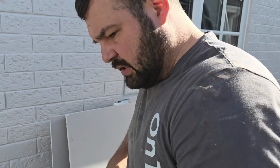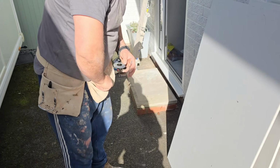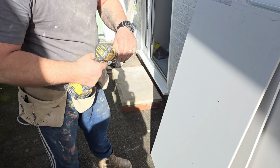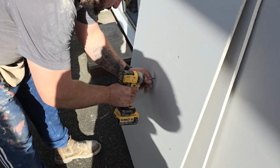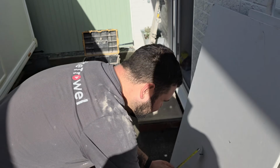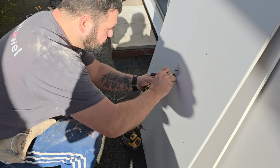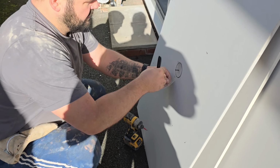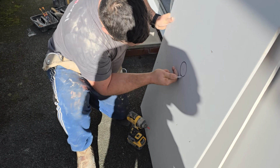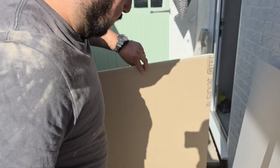I haven't got a hole saw, so I'm going to use my little trick. For this, I use a little bit of scrim, because you can put your pen in one of the squares and that'll give you a nice steady little guide. It's half a 75. 37.5, that's it. Okay.